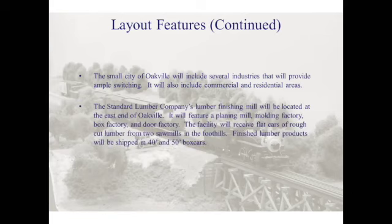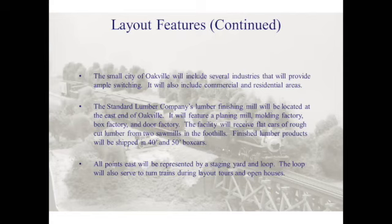At the end of that is going to be Standard Lumber Company's finishing mill. It's going to have various parts: planing mill, molding factory, box factory, and a door factory. My operations will be able to receive flat cars of rough cut lumber from the sawmills in the foothills. Finished lumber products will be shipped in 40 and 50 foot box cars. And everything east of where the mill is will be represented by a staging yard and the loop, which we'll talk about later. The loop was split into two turn trains during layout tours and open houses.